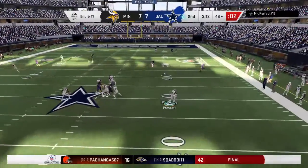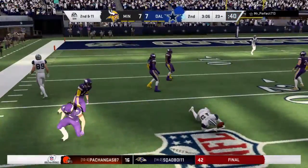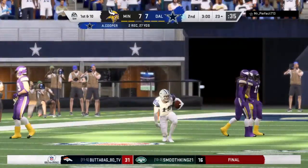On second and 11 now, Prescott escaping the pressure right, and Cooper able to work his way open. That's complete. And this is going to turn into another first down as the tackle is made at the Vikings 23.